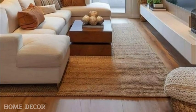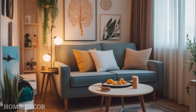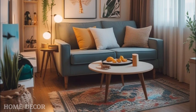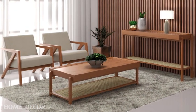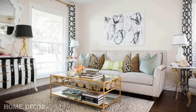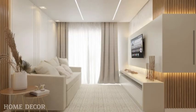Decorating a small living room doesn't have to be difficult or expensive. By applying these simple, practical, and affordable tricks, such as choosing the right furniture, using light colors, adjusting your rug, and adding subtle accents, you can create a space that feels more open, comfortable, and stylish. Whether it's through selecting the right sofa, incorporating luxurious touches, or playing with patterns and textures, the key is to balance aesthetics with functionality.